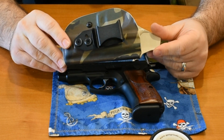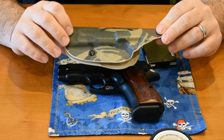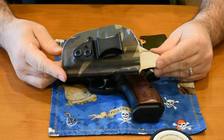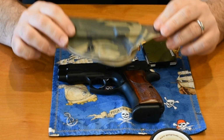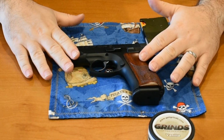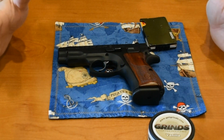This is called the Light Tuck, and so there's some different options and things you can get when you purchase this, and a lot of different colors. It's a Kydex inside the waistband holster, and so I use these with all my guns. Really love them. Tried a lot of holsters. These are good.